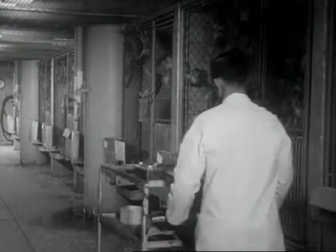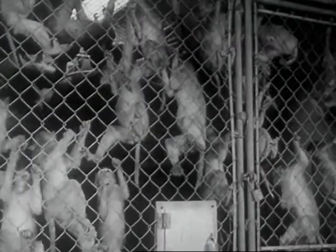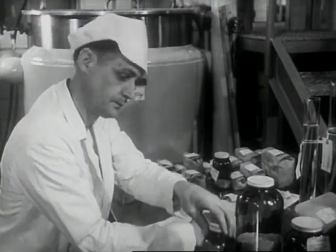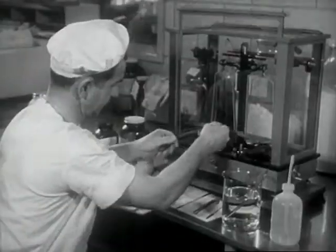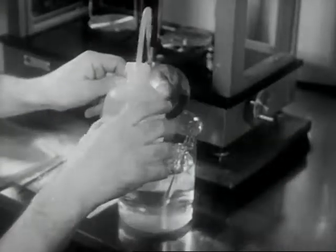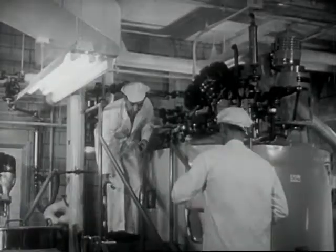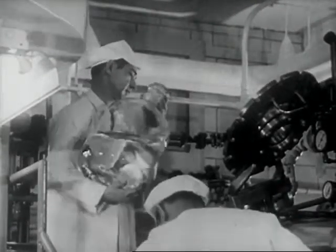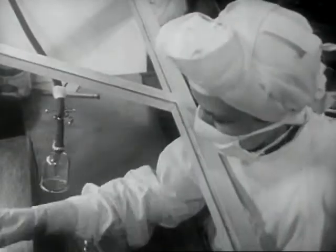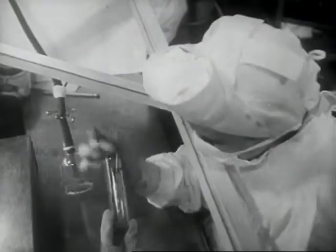Vital to the production of the vaccine are monkeys from the Far East, given the best of care. Meanwhile, another basic ingredient of the polio vaccine is being prepared, a rich, nourishing liquid called Medium 199. Some 68 different elements go into Medium 199. Each is carefully checked, weighed, and combined according to the formula. And when all is thoroughly blended, the medium is tested for absolute sterility. Why this elaborate preparation? Into Medium 199 will go monkey kidney tissue, first carefully minced by hand.